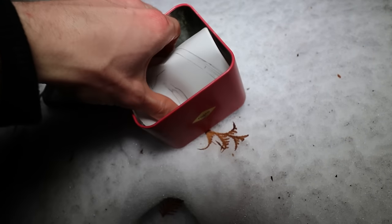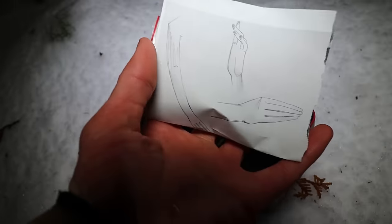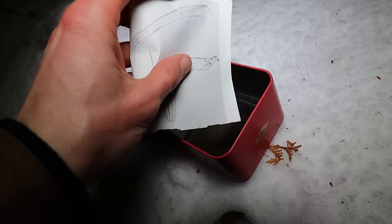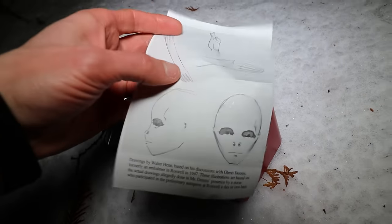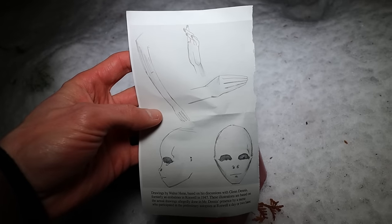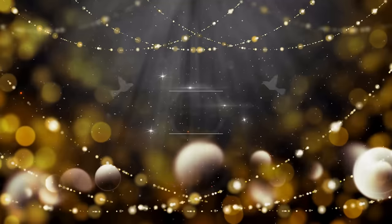Try to open up the key in here. Put your arm on the right. What is that? Oh, there's something inside of it. What is this? Oh, yo, that's so creepy. It looks like an alien.